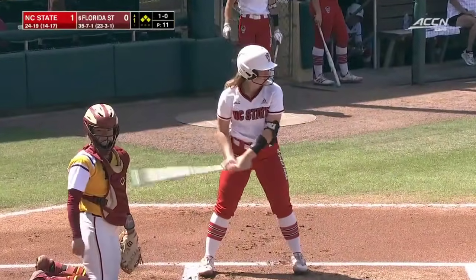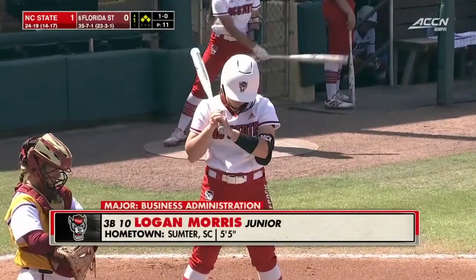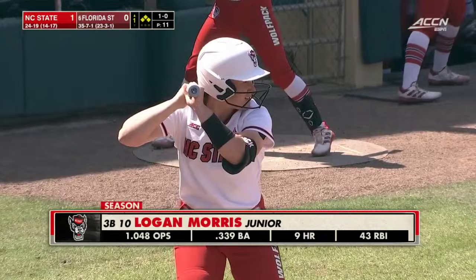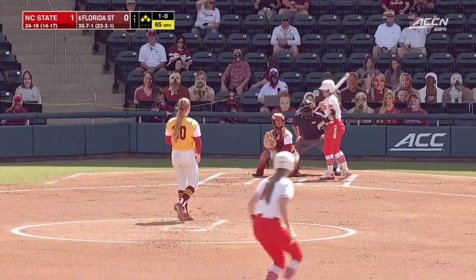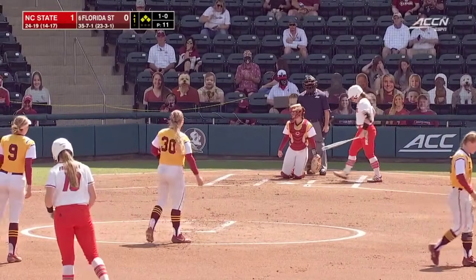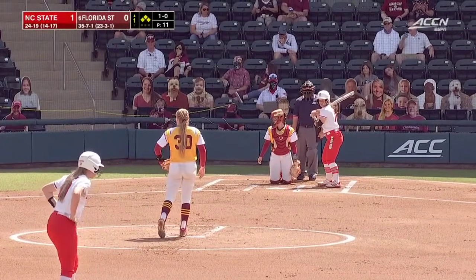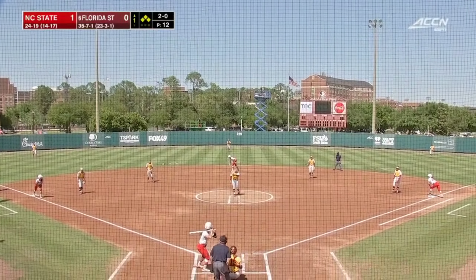State has started this game off with a triple, an RBI base hit, another base hit to short, and then the error. Here's Logan Morris, the junior from Sumter, South Carolina, and the staple of the infield at third. You can see Florida State has no outs, so the infield defense has collapsed in. They're trying to cut any more runs off at the plate. Have an opportunity for a force play and possibly an easy double play at any bag.